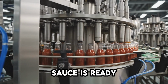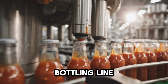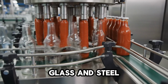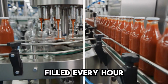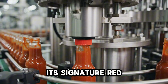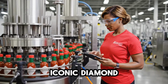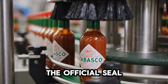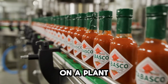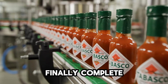And now, the sauce is ready for its grand finale, a high-speed trip through the bottling line. This is a meticulously choreographed ballet of glass and steel, where thousands of bottles are filled every hour. With incredible speed and precision, each bottle gets its signature red cap, complete with the green overcap. And finally, the iconic diamond label is applied, the official seal of approval that this bottle is ready for the world. From a pepper on a plant to a finished product on the line, the journey is finally complete.